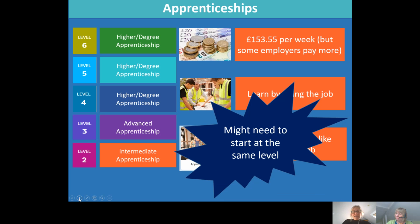And oh yes, you might need to start at the same level as you're already studying because you haven't had any experience of the workplace. So even though you've got level 2 qualifications, you may need to do a level 2 to get some of the basic skills that you need before you can progress on.